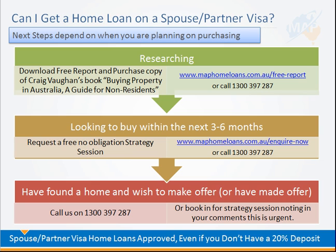If you're looking to buy within the next 3 to 6 months, I would recommend getting in touch with us ASAP and booking in your free strategy session. In this session we'll go through, firstly, whether you would qualify, what your goals and objectives are, and then we would look to advise you, yes, this is doable. If you are looking to move to pre-approval, we would then prepare some advice for you in your statement of advice.